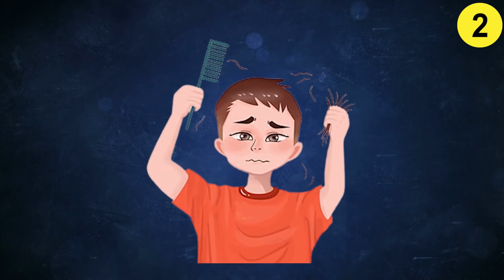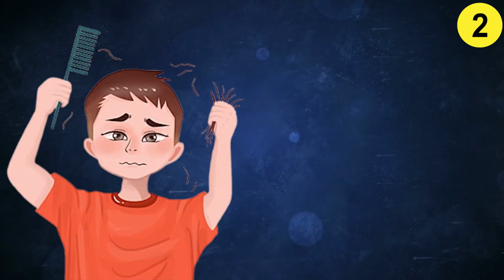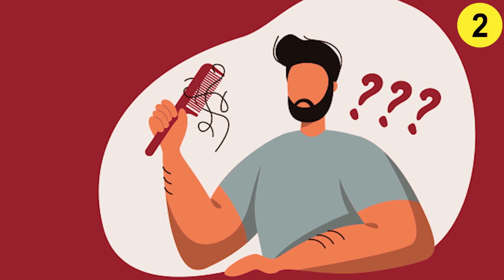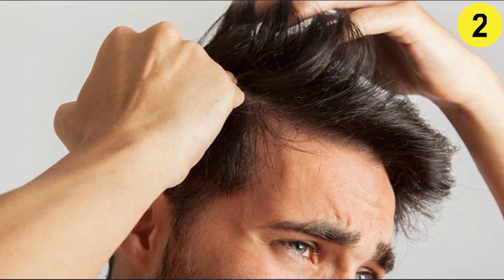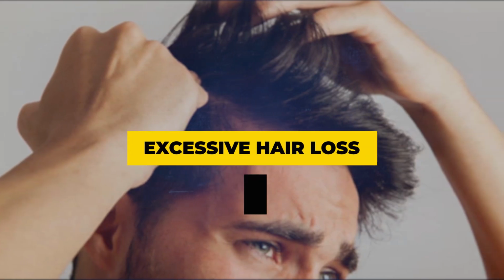Here's a quick fact. An average person loses up to 100 hairs from their head every day. It might sound like a lot, but it's totally normal. If you're losing more hair than that, it could be a sign of a vitamin D deficiency. Because number 3 is excessive hair loss.